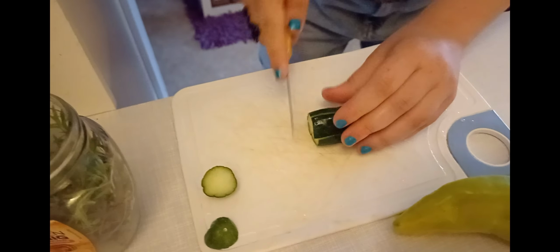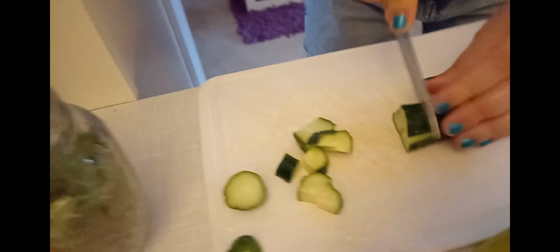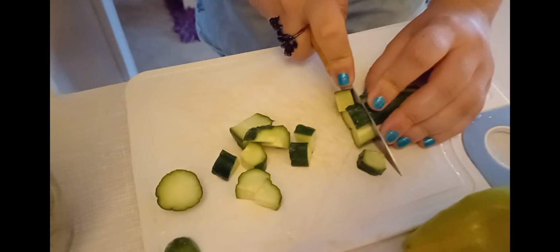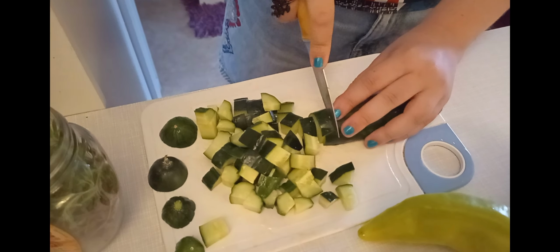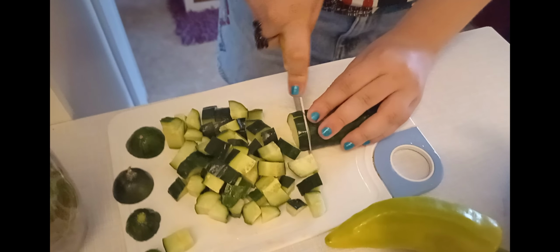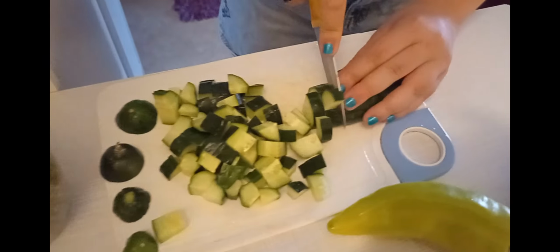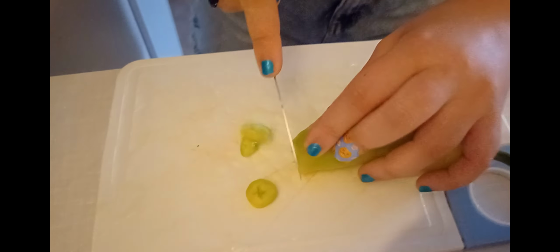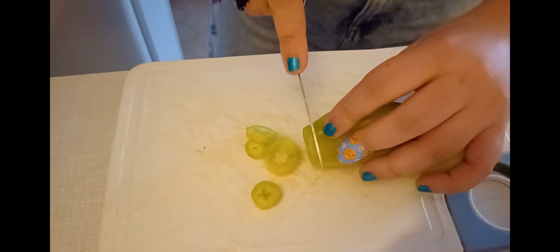Cutting cucumbers with the cucumber song. Cutting cucumbers with a cucumber cutting song. I'm slicing my paprika with a paprika slicing song.